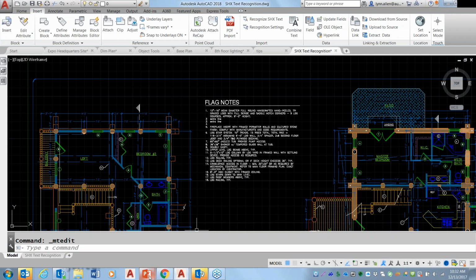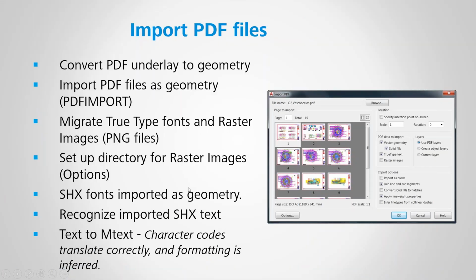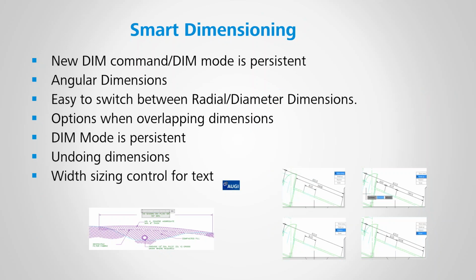Okay, back over to the PowerPoint. And incidentally, text to MText now translates character codes correctly. Like remember %%D for the degree symbol? It used to actually just translate it as %%D. Now it's smart. It actually recognizes it, which is a beautiful thing. And there's like 5 of you who know what %%D even means. And that means you've been using AutoCAD a long time.